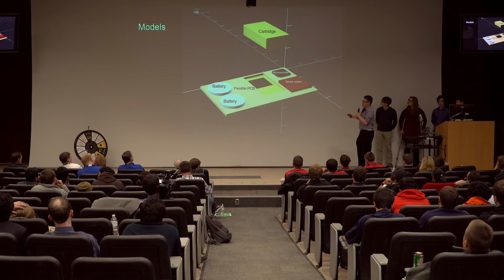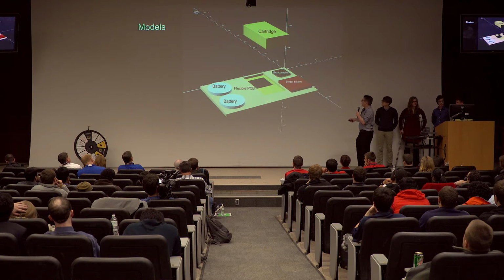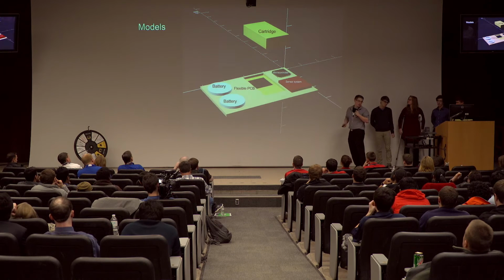It's got a sensor system. This depends on the application. The microcontroller with the batteries. All this would be connected to run this machine. Go to the next one.